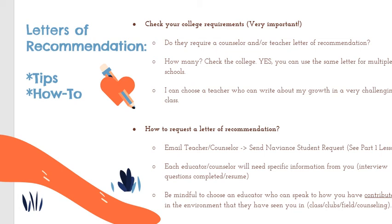Some schools say it's optional. We'll take 1 letter maybe if you want to send it. Some schools won't take any letters. So Virginia Tech will not take a letter at all. Okay, these are important things for you to know, because we don't want you also asking 5 teachers to write 5 letters when you only need 1.